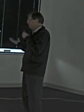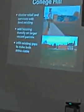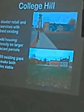You need to add housing with College Hill. You have some large parcels like the Gateway here, and then up again at North Bend, where the old Kroger is. It's probably more important to add density there than it is retail, because you can't support more retail until you get more density. And finally, when you start to do that, you can infill the existing gaps to make both sides of the street viable.